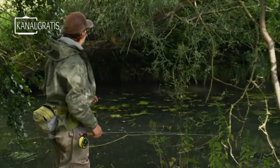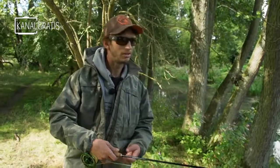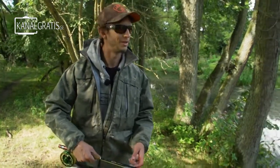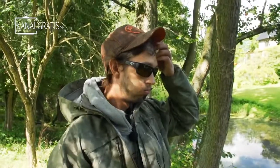Okay, so now we have found a fish here. Gonna give it a go, but we're extremely exposed and it's quite difficult to get down, but we'll give it a go. Oh, there it went.